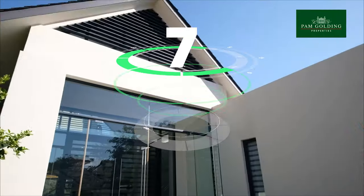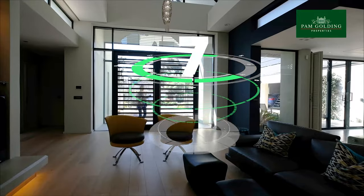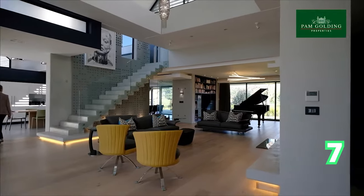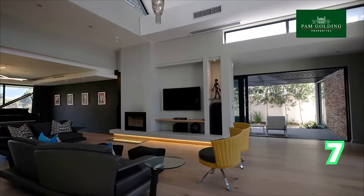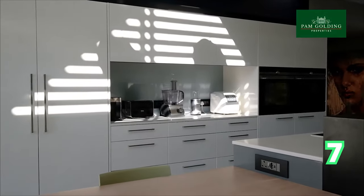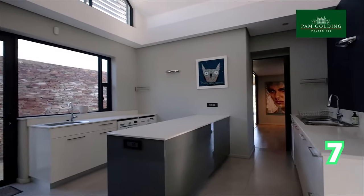Gorgeous 3-bedroom in Pearl Valley. Of course, this is the wow factor. As you enter, you are greeted with beautiful art, beautiful modern finishes of the kitchen, of the lobby, of the staircase. Just wow.